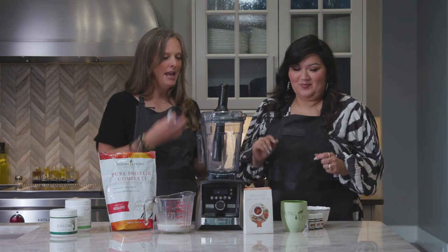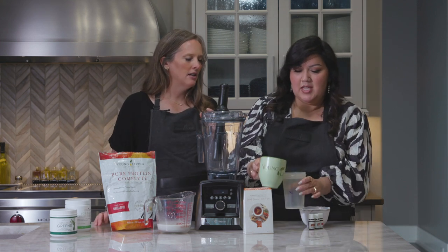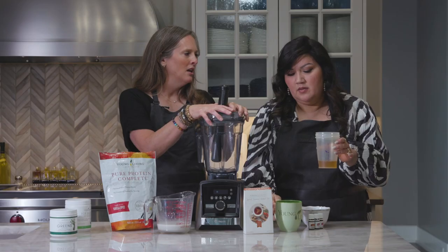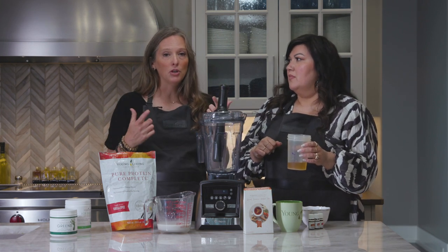Okay. So I'm going to let you make it. I'm so excited. So I'll pour the tea into this. And I do it in a smaller serve. I kind of measure everything in here because there's nothing worse than making an entire blender full of a smoothie that is for one person, it's too much.